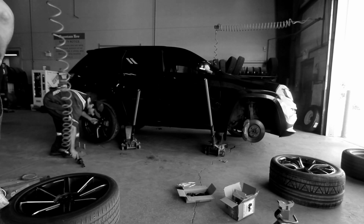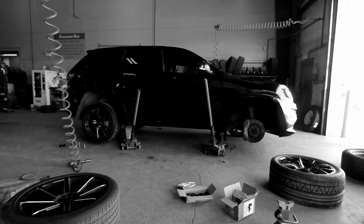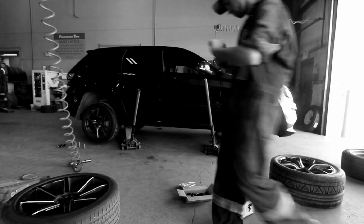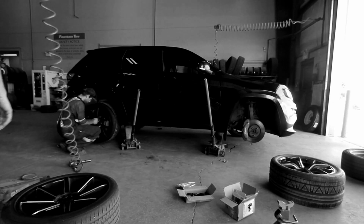Nice lug nut is that, man. That's a big boy. That is a big boy. 24. Bigger! 1 inch. There we go. 1 1/4. 1 1/16 probably. 1 1/16. You know that for torque.